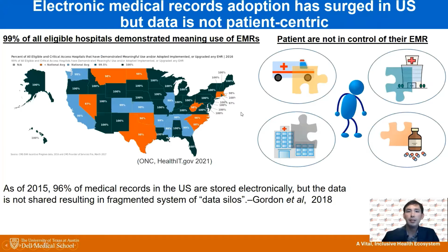In the United States, electronic medical records, or EMRs, have been well adopted, with 99% of all eligible hospitals demonstrating meaningful use. This is nationwide, with a majority of states having 100% coverage.